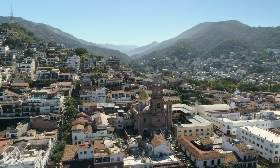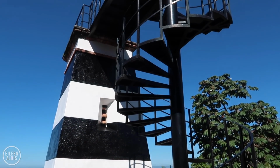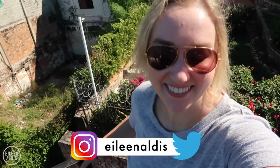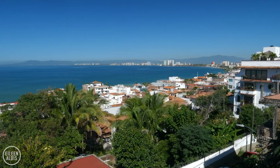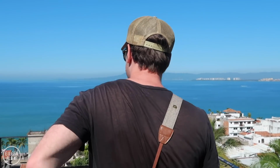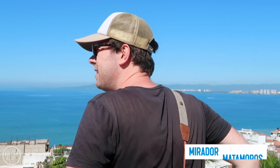There's nothing like getting a bird's eye view of the place you're visiting, so let's start with a lookout point that gives sweeping views of the city. You have to climb those steps if you want to get that view, right? Oh my god. Wow. Look at this water! This gorgeous lookout point is called Mirador Matamoros.